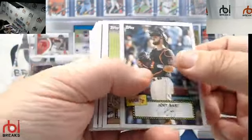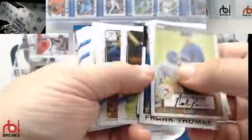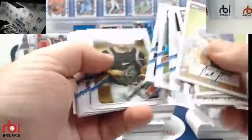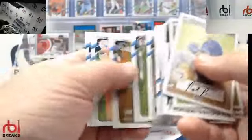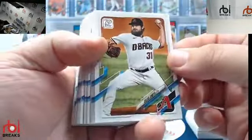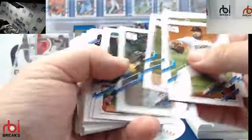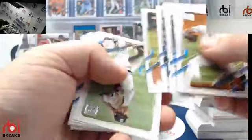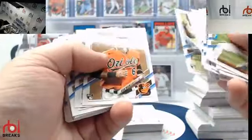He changed it. 52 paper, Joey Bart, Frank Thomas, Miggy Cabrera, 7 years of Tops, 86. Oh, I literally said, don't be Bruce. Don't be Bruce. Kyle Lewis. Luis Robert. Mountcastle.